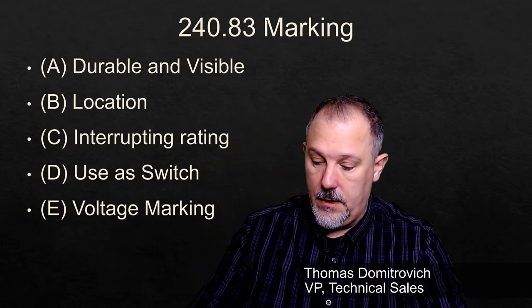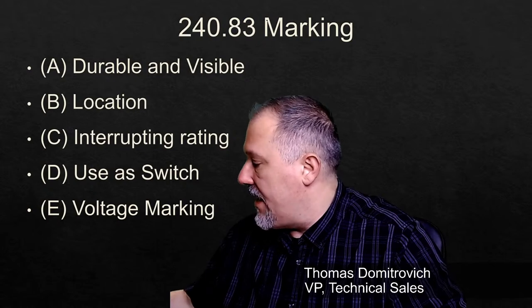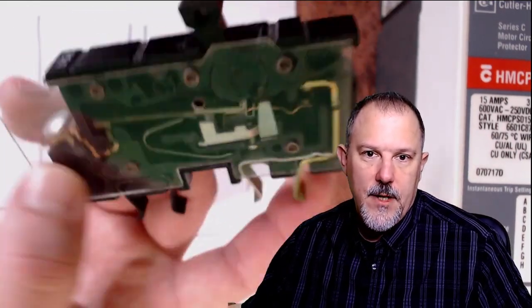Now, do they use ceramic magnets for any of that operation inside the motor case circuit breaker? I don't believe so. I've not seen any ceramic magnets inside of a motor case circuit breaker. And here is a really old one. Robert, I'm not familiar with that at all. I don't believe that there are any ceramic. Look at this circuit breaker.